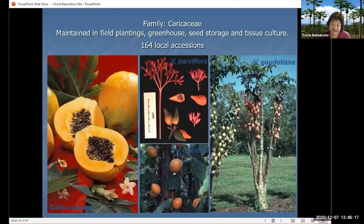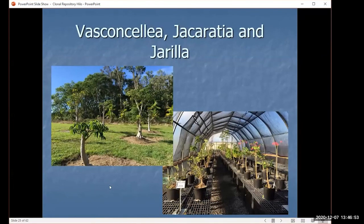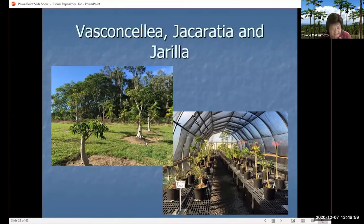And then now we move on to our papayas and papaya relatives. So Carica papaya is what most people are probably familiar with as fresh fruit, but the diversity in this collection is very interesting. So you can see some of the Vasconcellea as well as our Gudotiana and Monoica. You can tell by looking at the flowers that they're all related, but we even have one that actually goes dormant in winter, which grows more like a vine. A lot of people that come and see the Jacaratia often say it looks like the trees you would see in Dr. Seuss's books. So it's very whimsical and curvy, an inspiration for Dr. Seuss.